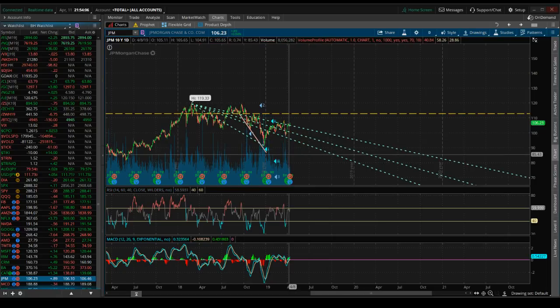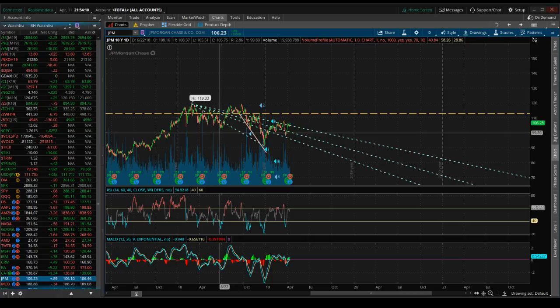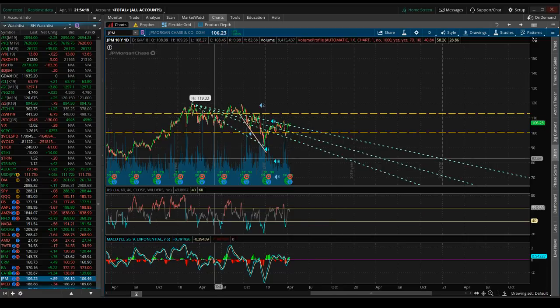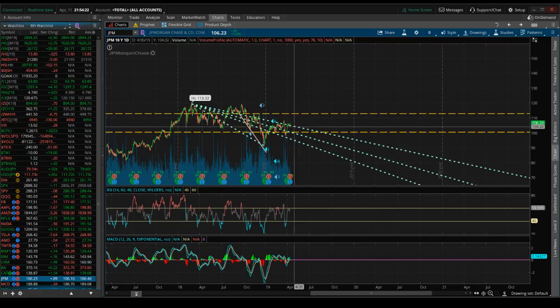And if we go down $4, where are we at? 106, so we're down to 102-ish. So this 100 is going to be another one to test. So those are your levels for JP Morgan. You can see that level used to be resistance, here support. So we'll see how it handles that. So look at the price action around there.